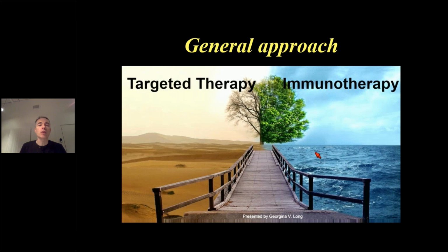And on the other side, we have immunotherapy. Immunotherapy can look a little bit more bumpy, but most of the time, immunotherapy is well tolerated, and it's a very good option, especially for those patients that don't have the BRAF mutation. You need to have a special mutation to receive targeted therapy. And often, immunotherapy can be used for patients that also have this mutation, either in combination with targeted therapy, after or before. Next slide.